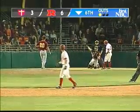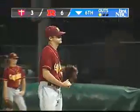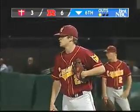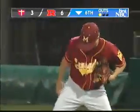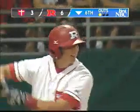Breaker inside. 1-1. That could have been an easy one just to take off the thigh. Yeah, just turn in and say, oops. 1-1 the count. Bodensky has other things in mind.